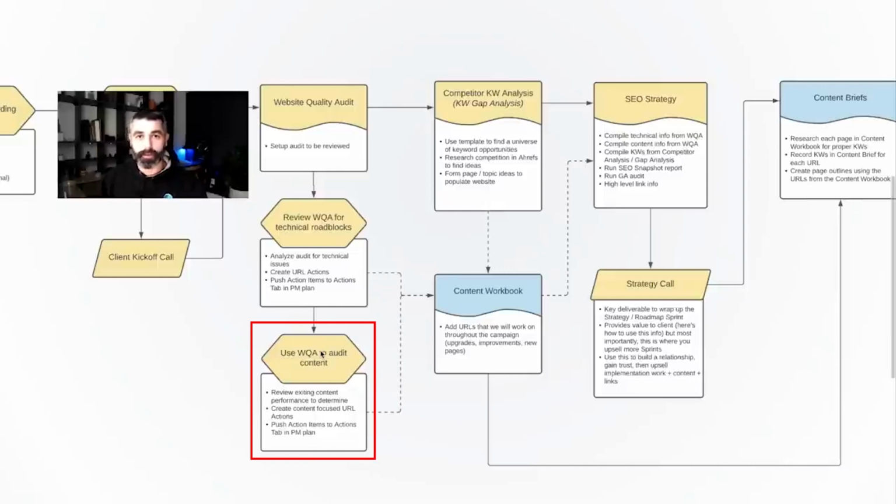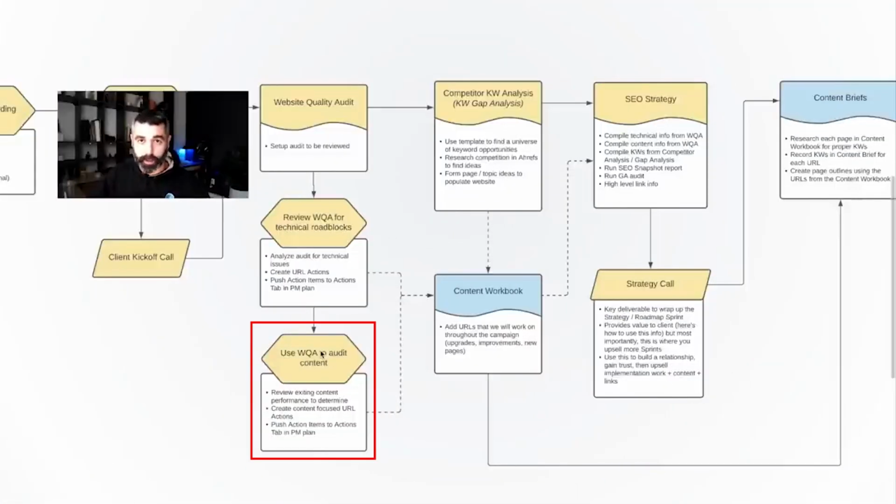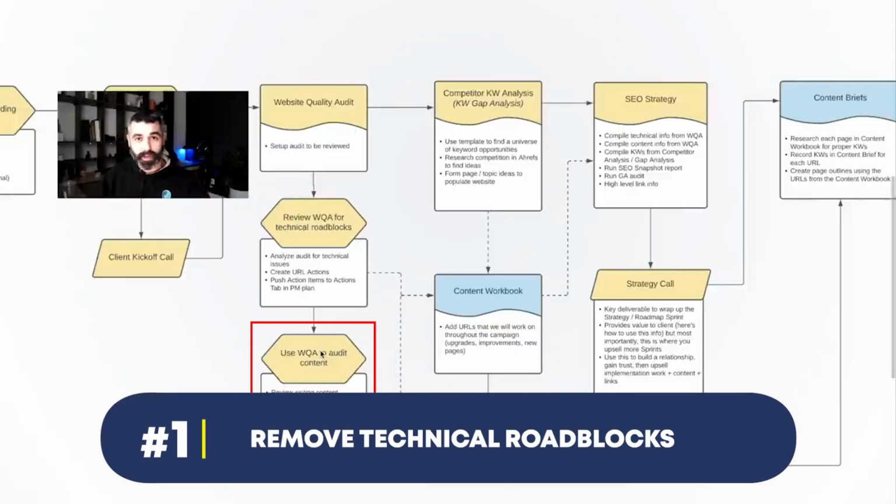And the reason for this is because most traffic increases are going to come from content they already have on their website. It takes longer for Google to rank and index a new page than to update an old page, which is already in the index, and get it to punch up in the rankings. Old pages might also have links, internal links, a whole bunch of equity with search engines that we can get them to rank faster. So first, we want to remove technical roadblocks.